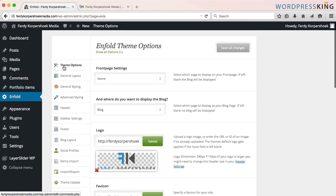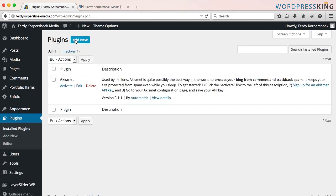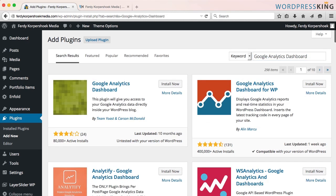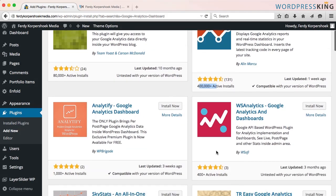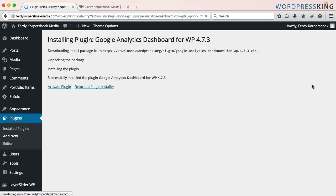Okay, we are in Enfold Theme options and we have saved it. Let's go to plugins. We're going to install a plugin. In order to do that, go to plugins, add new, and search for Google Analytics dashboard. I always choose the one with the most active installs. Here's 80,000, here's 400,000. So I choose this one with the 400,000. Install now and activate the plugin.